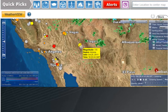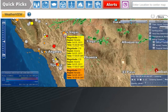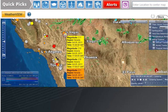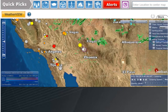As far as I know, earthquakes are fairly rare in Arizona other than up by Las Vegas here, which had some of those today also, which you can see here. At 1548 there was a 2.1. At 1709 there's a 2.0. At 1709 there was another 2.0, and at 1858 there was a 2.1, which means that there was one very close to the same time that this one occurred right here.